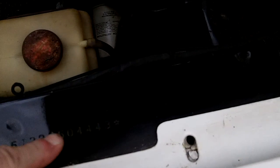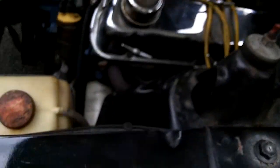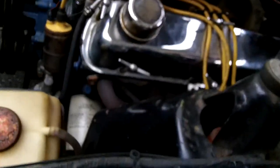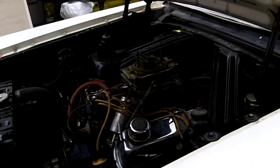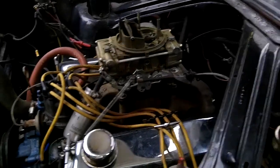I got my 65, the white one does not have the serial number here. Really? It has no serial number up here. Wow. In 64, I looked and they stamped them here. Uh-huh. It's a real A code. I pulled the original motor, four barrel. Nice. Right. Nice carburetor. They're a little hard to find.